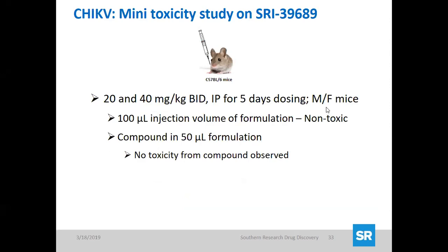So we do IP, a 5 days dosing, BID, 2 times a day, and our compound was formulated in only 50 microliters because we are thinking maybe we can go to 80 mg per kg if there is not much effect at 40 mg per kg.